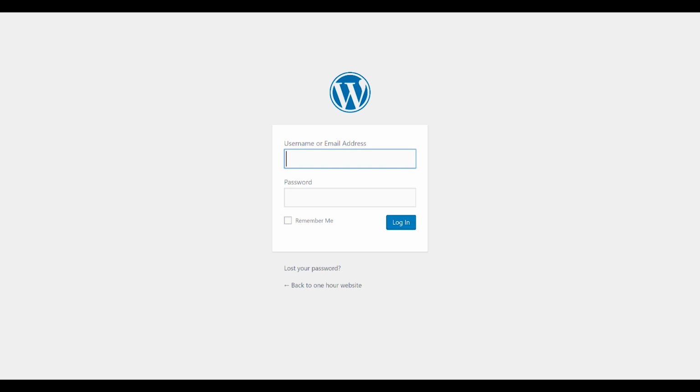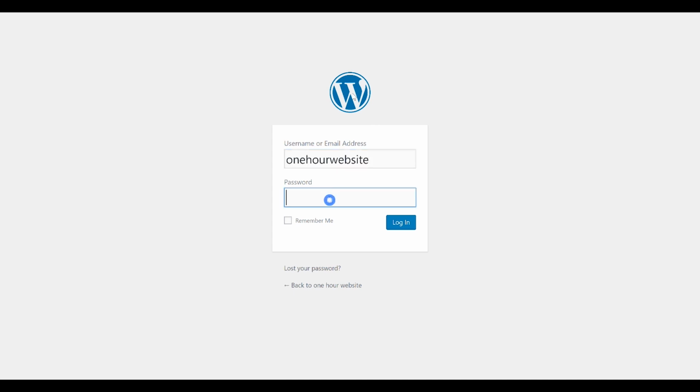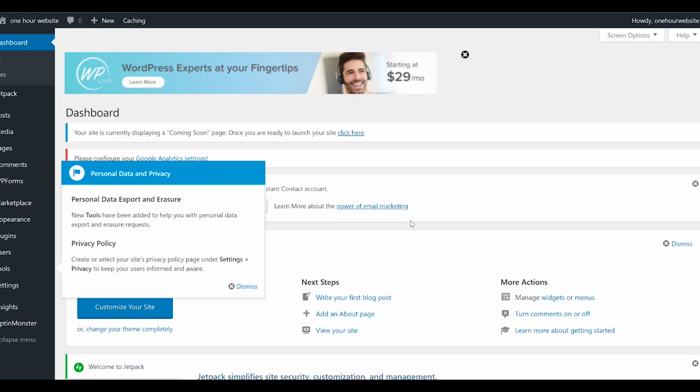So we're going to go back and copy the username that we had, or type it in, whatever is easier for you. Put it in, and then you're going to have a password here, which, don't worry, I'll show you guys how we can fix that, how we can create our own and make it much easier to remember. But for now, just copy it and paste it in, okay? And then hit login. Okay, so there we go. You've installed WordPress. Now we're inside.